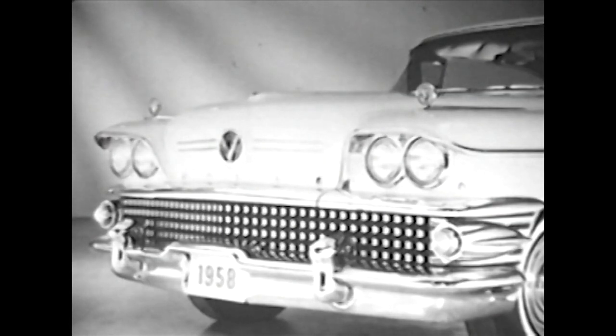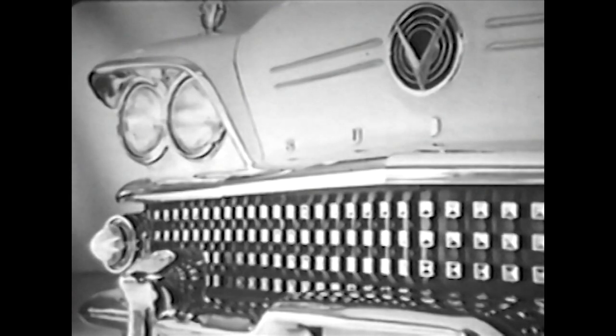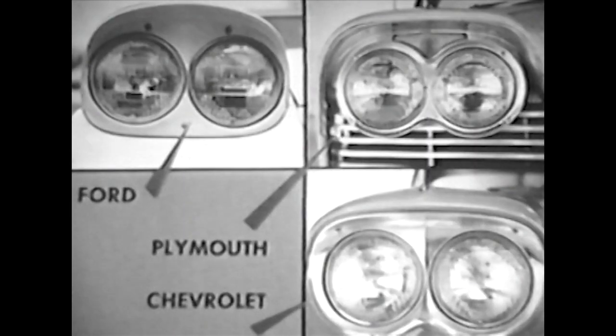Buick's new grille looks substantial, is substantial. Made in two parts, it's solid die-cast, chrome-plated and polished for lasting brilliance. The Dynastar grille is functional, too. All that black space is air space, and the full width opening means better air circulation for lower underhood temperatures.